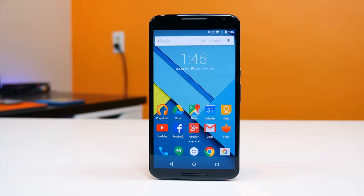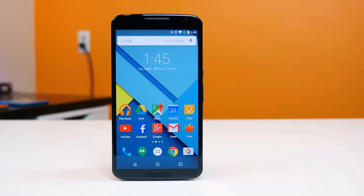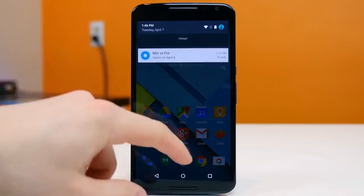BoHD here, and I have finally received the Android 5.1 update on my Nexus 6. I've been waiting forever, but I finally have it.